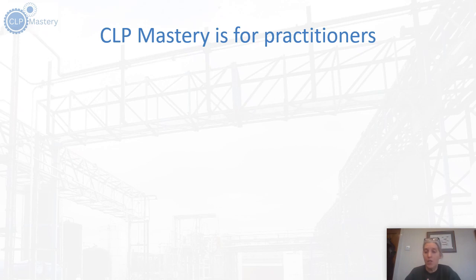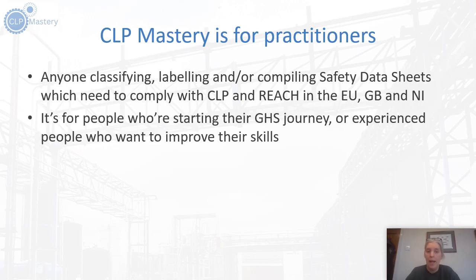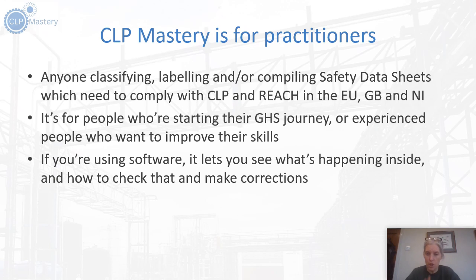Now, CLP Mastery is for practitioners, anyone classifying, labelling and/or compiling safety data sheets with a need to comply with CLP and REACH in the EU, GB and Northern Ireland. You are welcome here. It's for people who are either starting their GHS journey or experienced people who want to improve their skills. And particularly if you're using software, it lets you see what's happening inside that black box and how to check that and to make corrections.